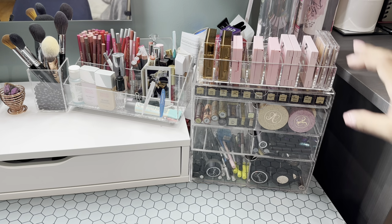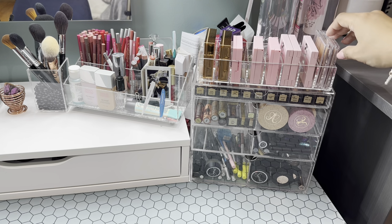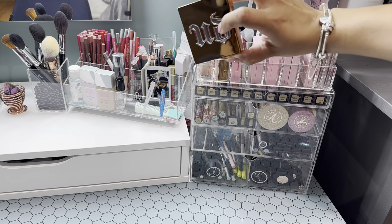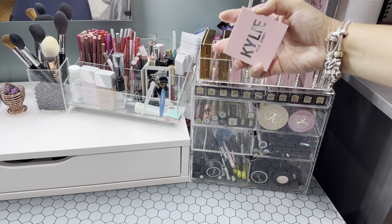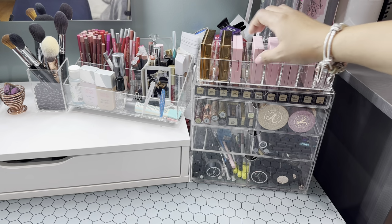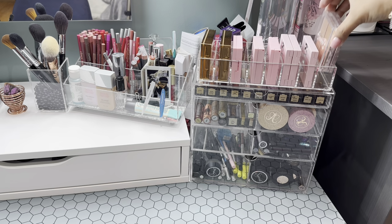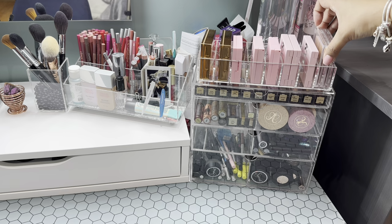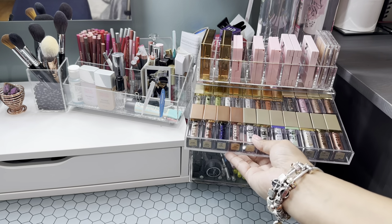So up here I just have some micellar water, a sharpener back there, and then these are just Urban Decay powders, some Kylie Cosmetics blushes, highlighters, and bronzers. And then I have some ColourPop blush quads. Then we have all of my liquid eyeshadows up here.